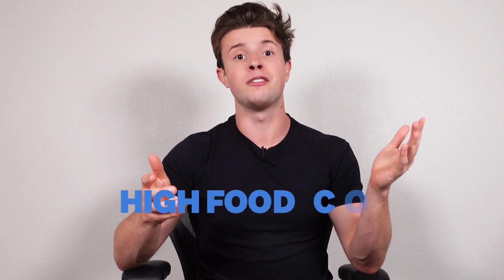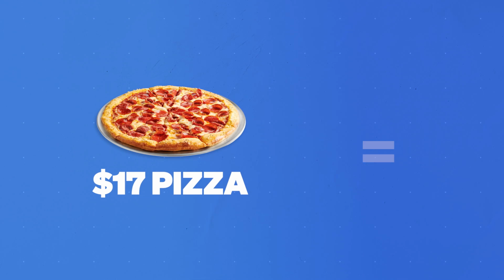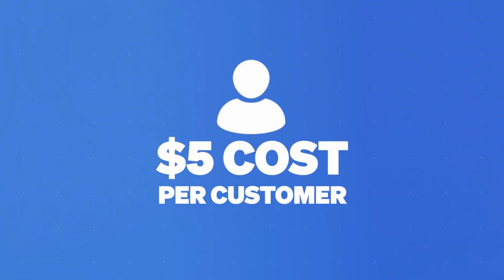Now he does have a high food cost to factor in here as well, because he's giving away that free medium pizza with unlimited toppings. So let's say it has a 30% food cost on a $17 menu item, meaning it costs him $5 in food per customer to give away. Now that's $13.33 in total that he's spending to acquire these customers.